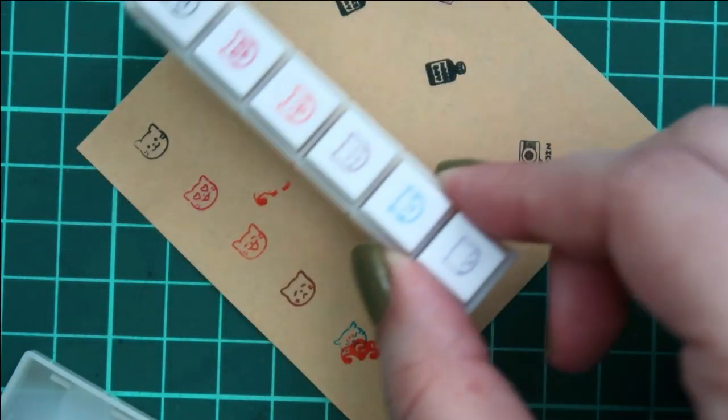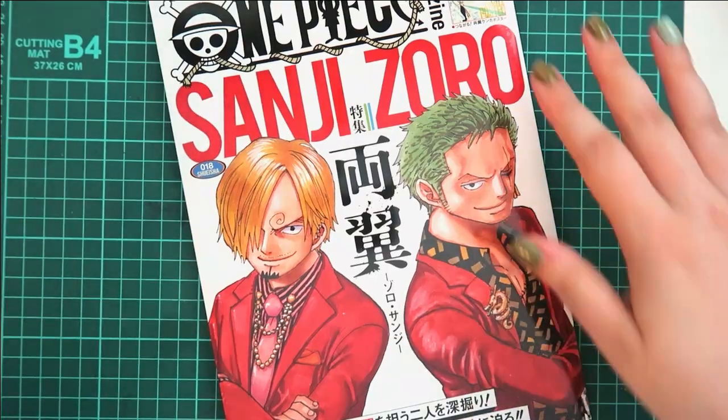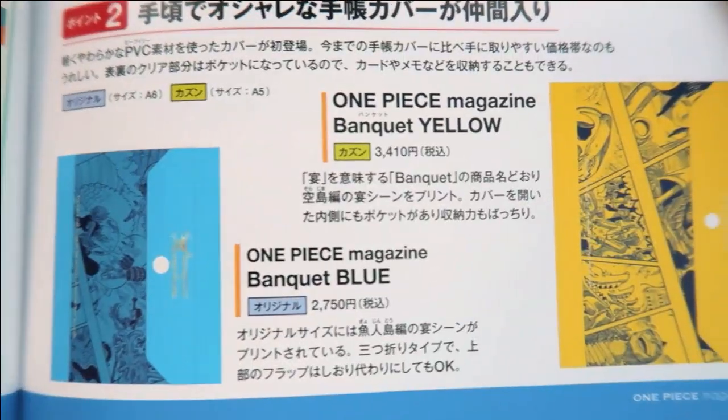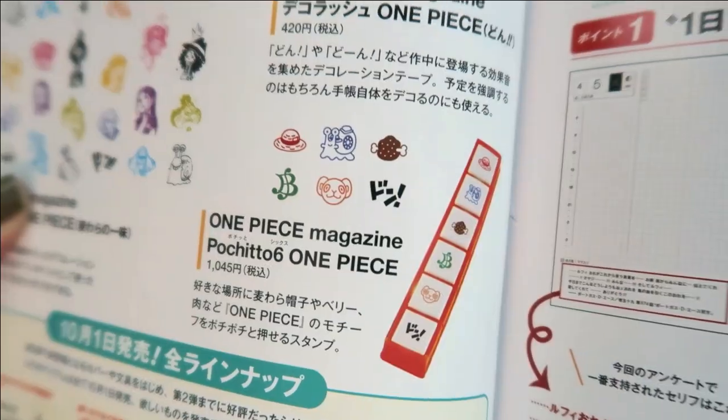I also like to use them as bullet points in my journal, but this also brings me to next year's One Piece collection for Hobonichi 2025. I ended up buying the magazine so that I could see the sneak peek of the One Piece collection. Looks like there are going to be 2 pouches, definitely getting that. Here's the push button stamp and the tape runners.